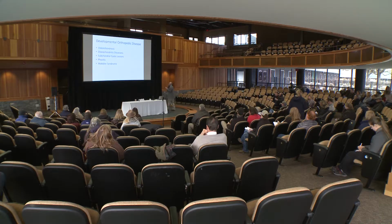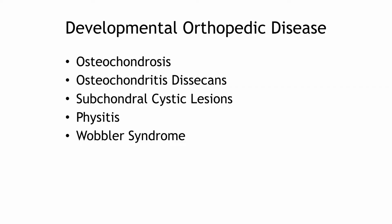And it's not necessarily a totally fixable situation. If somebody tells you that they're gonna eliminate OCD or DOD in your herd with feed, you need to run the other way just as fast as you can, because it ain't gonna happen. All right, it's not gonna happen. So DOD, and again, it's developmental orthopedic disease.